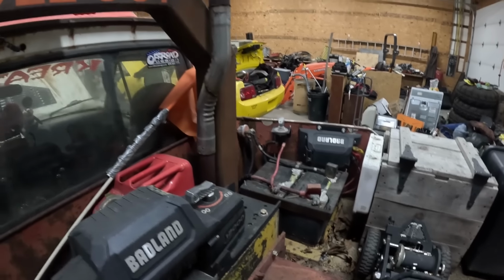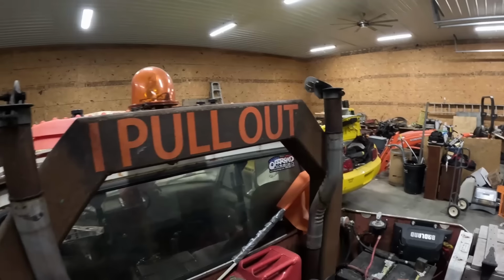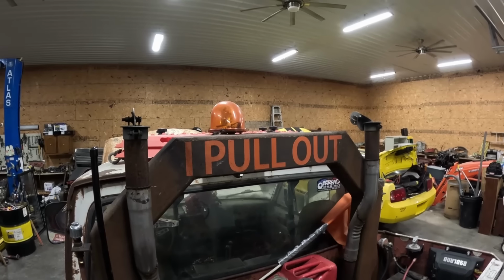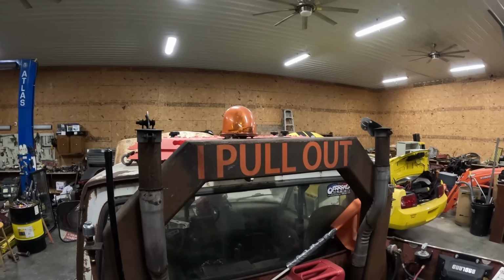And as I said, here is my heavy duty roll bar. And yes, there is my saying. If you get stuck, broke, or screwed out in the woods, give me a call. I pull out.